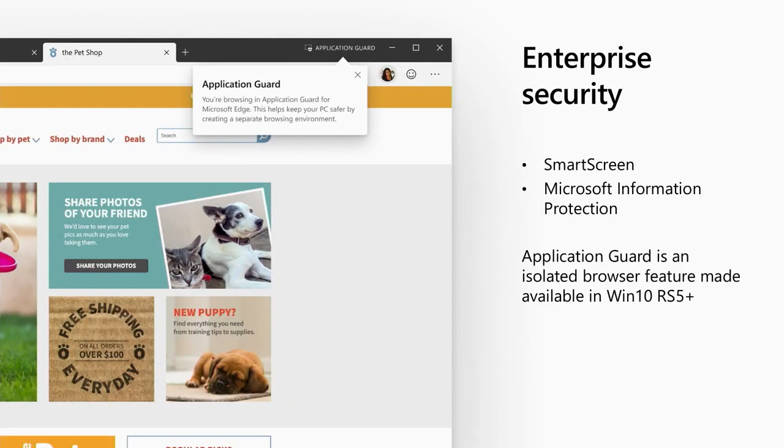So to start with security, fundamentals is an absolute must. Smart Screen will continue to be built in the new Edge. We will support Microsoft Information Protection at a later time. And Application Guard will also be available. Application Guard treats sites on the enterprise list as trusted, and other sites will be put in a separate container. This feature shipped in Win 10 RS5 and above, and will be coming to the new Edge. So rest assured, you can watch all of your puppy pictures, and the rest of your network and your team will not go down.